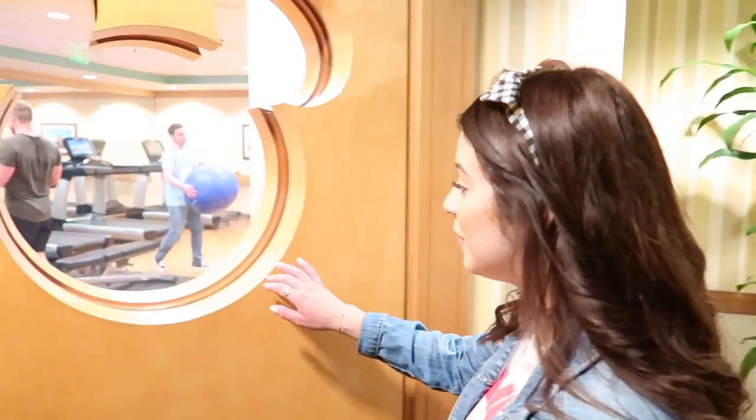We stopped at the second floor, and we noticed there's a fitness center. People are legit working out. There's a bunch of guys in there working out. Oh my god, they're like peeping Tom. Let's go up to the third floor so we can watch the fireworks show. All right, let's do it.